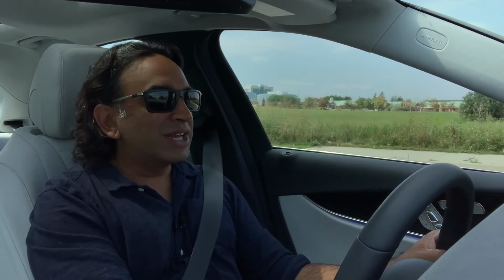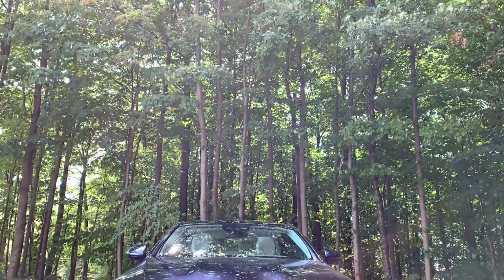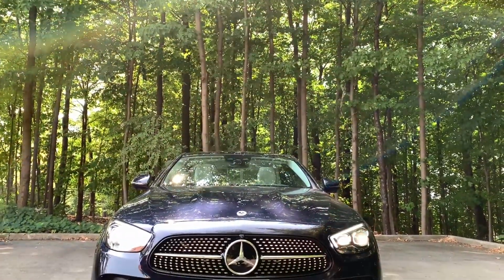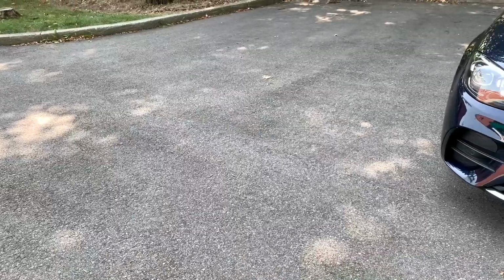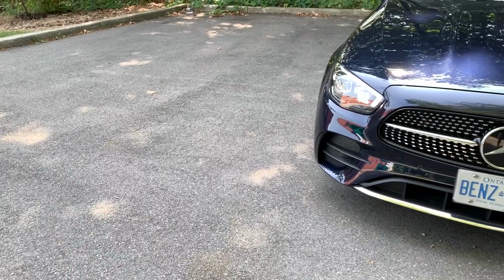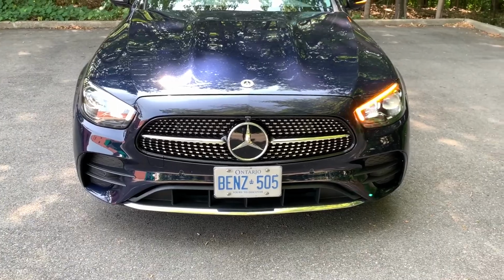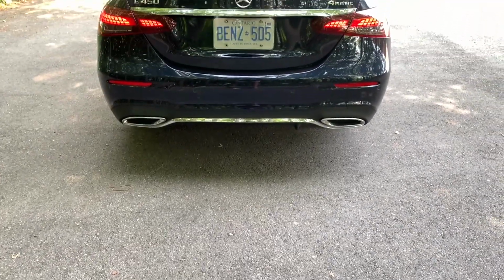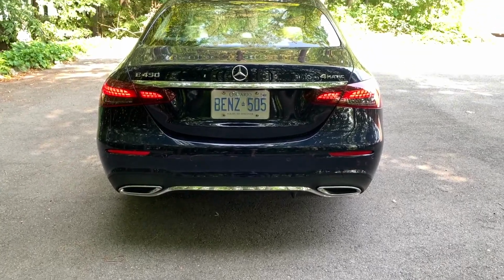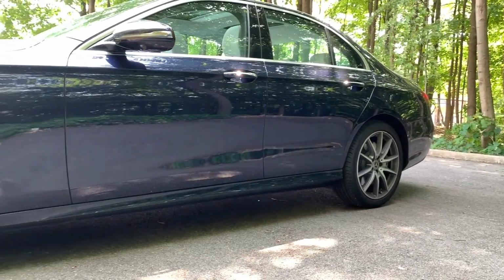Moving on to the outside, a full suite of LEDs are standard fare. New for 2021 are new lights. You have the new grille, new bumper. Around the rear, more of a horizontal shape with the lights. I think it looks good. I've said it so many times before, but having luxury vehicles be very subtle and not flashy and not too many creases, that does it for me.